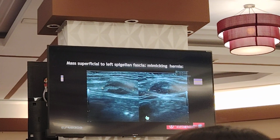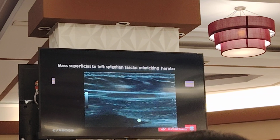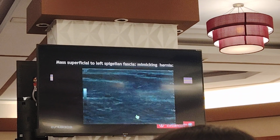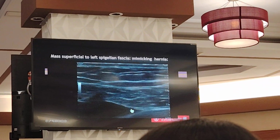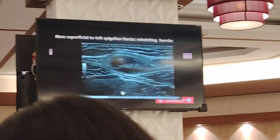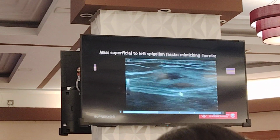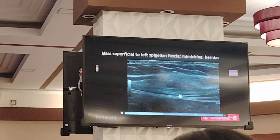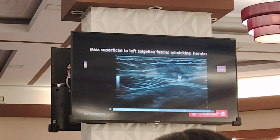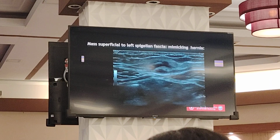Okay, I move forward. This is a mass superficial to the left Spigelian fossa. This was a male patient. So he came to me to get evaluated for Spigelian hernia. But what we see, this is the Spigelian fossa. Can you see, very nice Spigelian fossa intact in all respects. But there is a mass superficial to this.